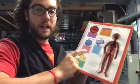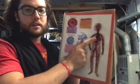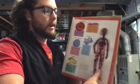Fun fact here, this is not in the book. This is just something that I know. So our heart, guys, right here. Our feet, way down here. Okay? I want you to notice how often you have to clip your fingernails compared to your toenails.